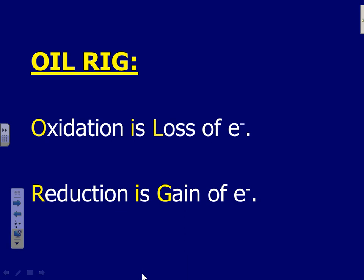So if you can remember the term oil rig, oxidation is loss of electrons, reduction is gain. So that's a way to memorize the gain or loss. Now that's for the benefit of all you petroleuites here. We got to relate it to oil. That's part of the curriculum requirements.